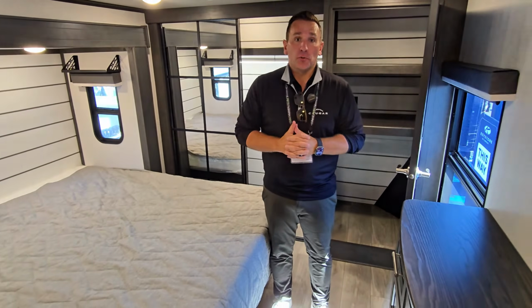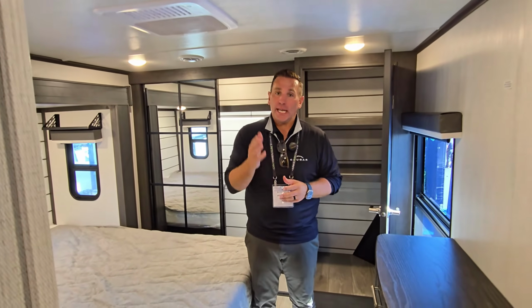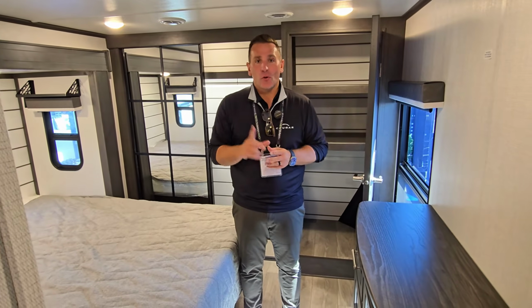Again, we got a lot to choose from. Cougar has over 22 floor plans here at the Hershey RV show. Again, the Hero Edition is what we're standing in right now. And we're excited to show it to you. Hopefully you come out and see us.